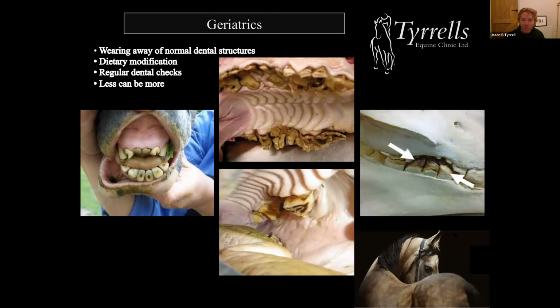And that's part of routine dentistry, making these occlusal surfaces or tables as symmetrical as we can make them. Because if we get to this stage, because they haven't been looked after properly as teenagers and younger horses, we end up with teeth overworn and pretty useless, archaic.